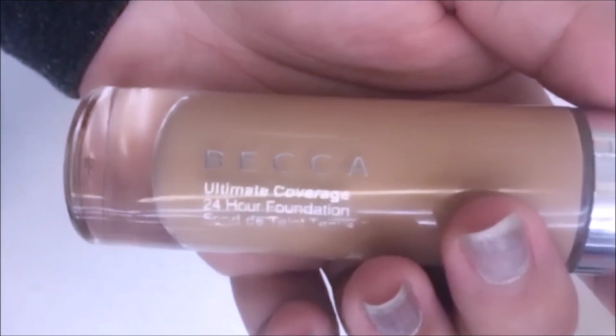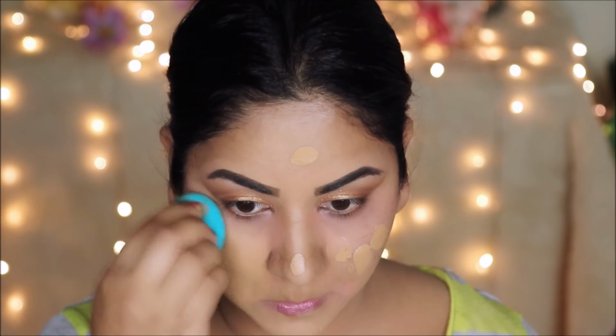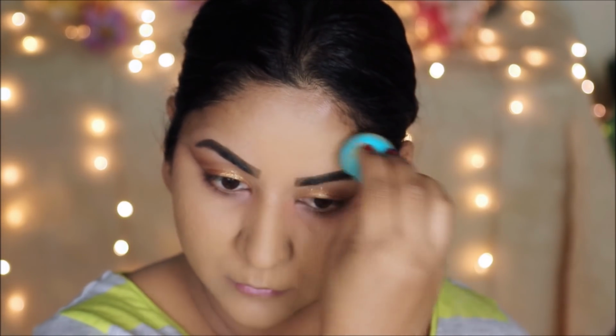For foundation, I'm going to be using the BECCA Ultimate Coverage in Olive. I always recommend using a full coverage, long-lasting foundation for brides. Full coverage because it looks flawless, long-lasting so it can last you throughout the day. And I always recommend using a sponge when you apply a color corrector because the sponge pushes the foundation onto your skin. That way it doesn't mix with the color corrector. But if you use a brush, sometimes the brush can move the color corrector from inside and mix it with the foundation.